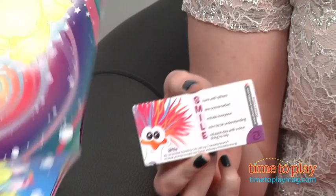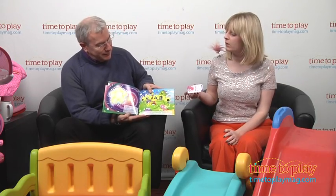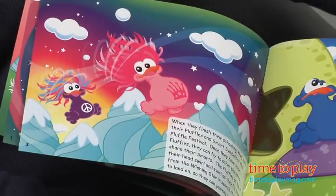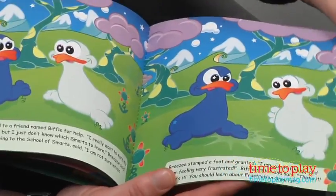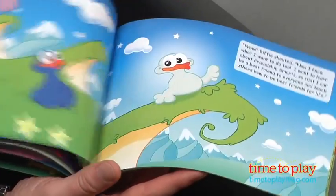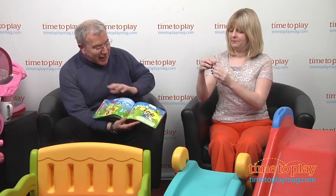It comes with a little smarts card because the shoulder buddies are all about introducing children to life lessons and smarts. It's all about these shoulder buddies technically becoming shoulder buddies, going to school and learning their smarts. They help each other along the way because they're so nice. It's for ages 4 and up, and it's $10.99, made by The Bridge Direct.